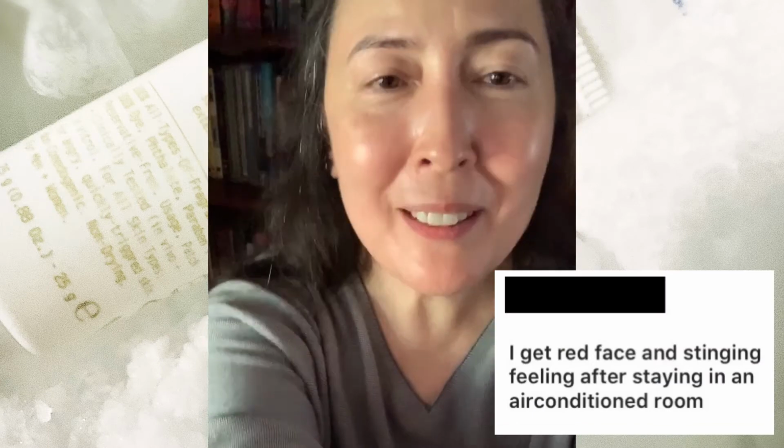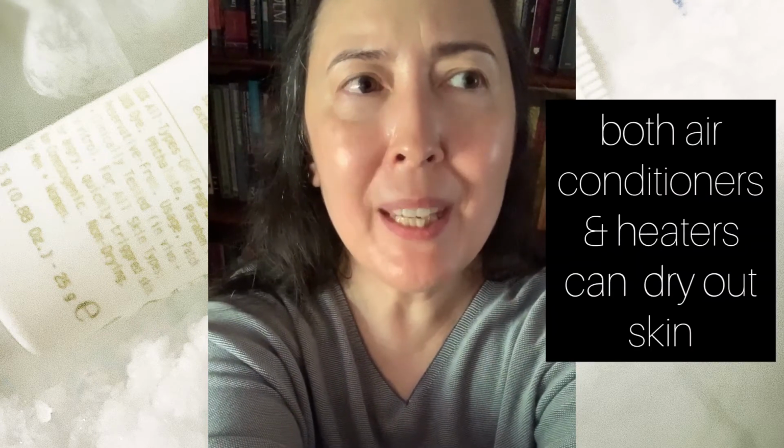I get red-faced and stinging when staying in an air-conditioned room. Definitely, I would see a dermatologist at this point. There's actually a type of urticaria, or a type of skin sensitivity, that is temperature sensitive. So that might be good to rule out. Air-conditioned rooms tend to be extremely drying to skin. So that might be part of the problem, in which case you might have an underlying irritation actually causing the redness and the sensitivity. So it might be anything that you're using with allergens or irritants.